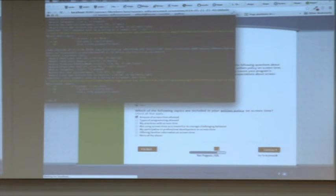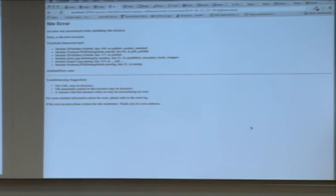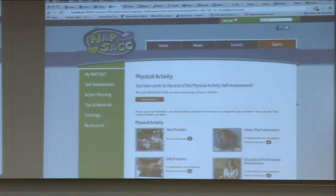Sorry, since we have the debug prompt on. Oh, and there's an error. Yes. Perfect. Let's go look at a different one that maybe works. Okay, there we go. That one actually works.